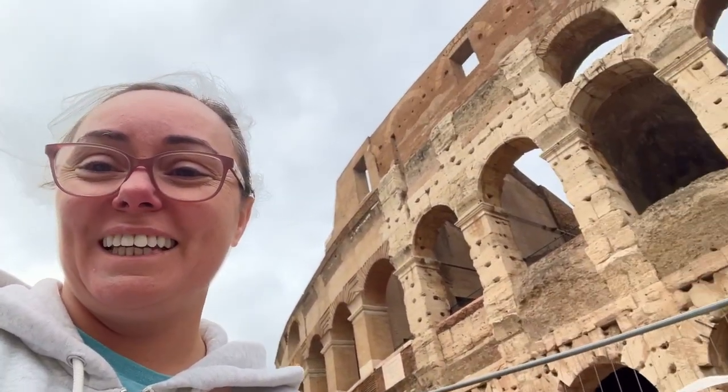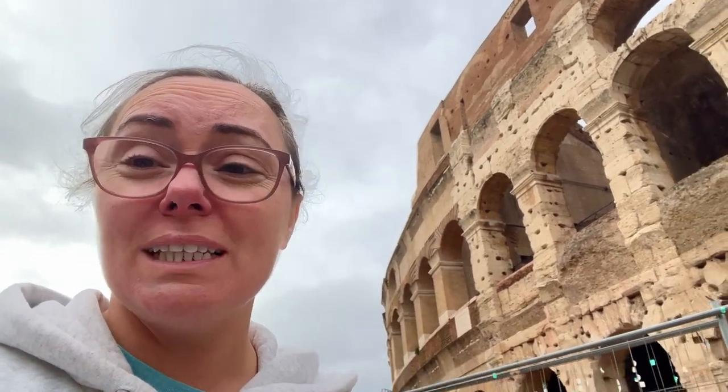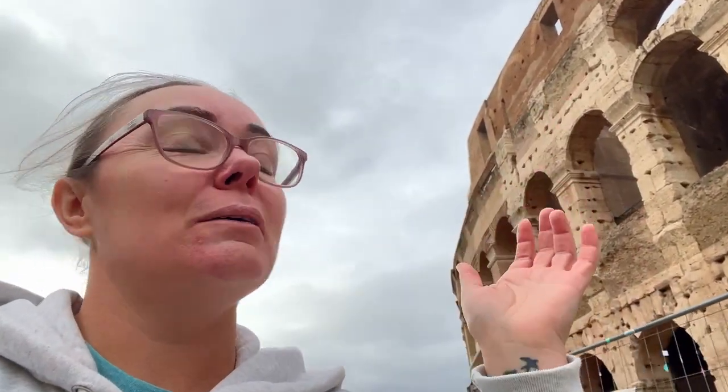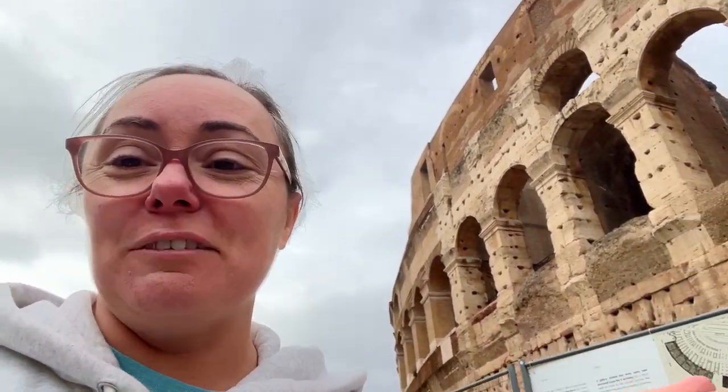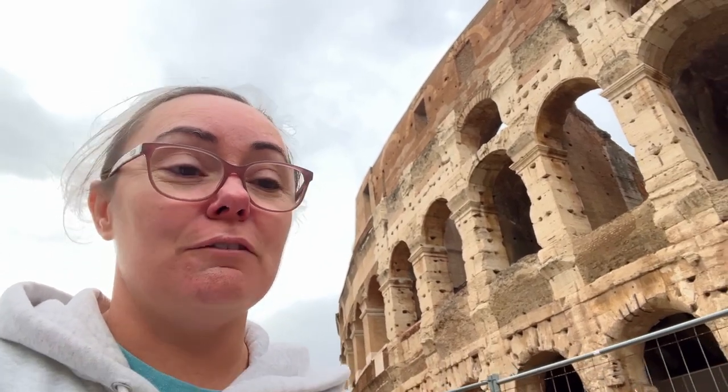So I have just finished a tour of the Forum, Palatine Hill, and the Colosseum. There it is in all its glory. Now the only problem with the tour I booked is we went and saw the Forum first and then the Colosseum. So at the end of the tour, we were still left to our own devices in the Colosseum, but I would have liked more time in the Forum. I think there was just much more there to explore.